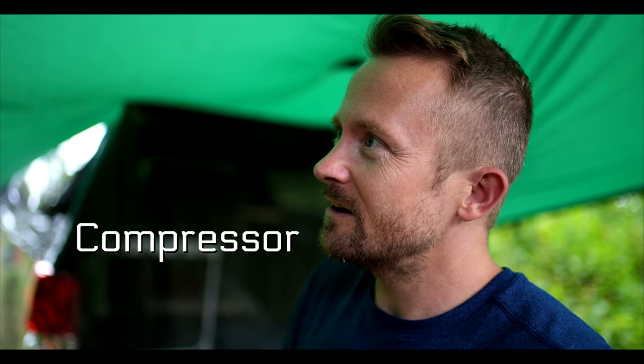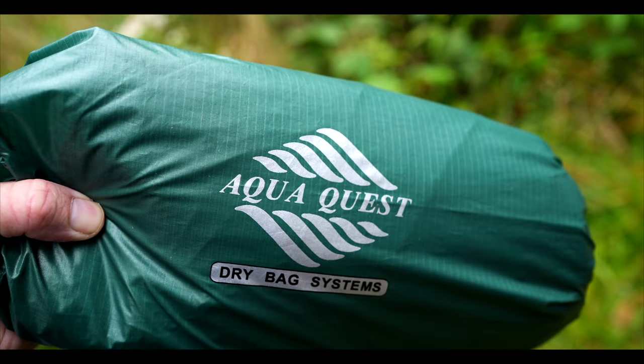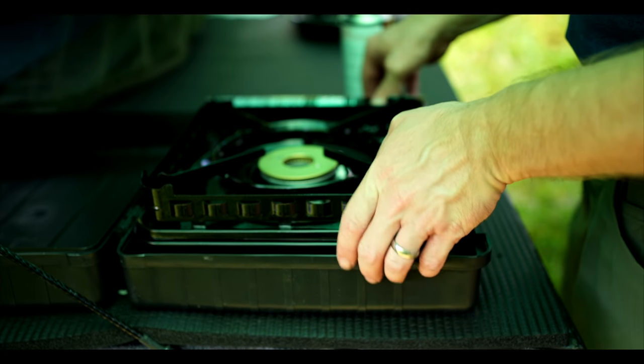As I mentioned, that's a very easy setup, a very inexpensive setup. The most expensive component is either the compressor that I've used so far, or maybe this tarp. This tarp is pretty pricey. But this thing is bomber. It's bomb-proof. This is from AquaQuest, and they make some of the best tarps out there.